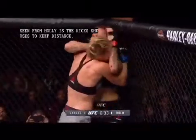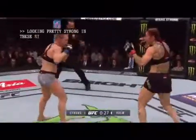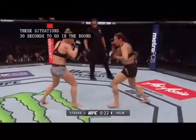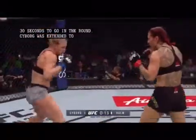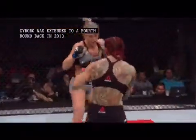Holly Holm proven to be pretty strong, though, in these clinch situations early. 30 seconds to go in the round. Yeah, the power in the punches is the big difference. When Cyborg is landing, they're rocking Holly. Cyborg was extended to a 4th round by Marus Kunin back in 2013, but she has finished her last 12 opponents. Nice land by Cyborg at the gun. We will go into the blue corner of the challenger, Holly Holm.